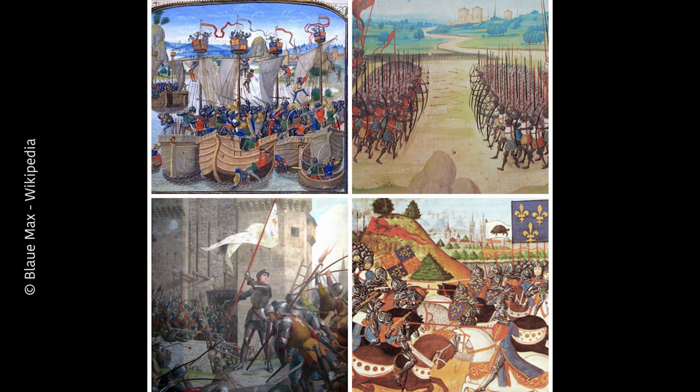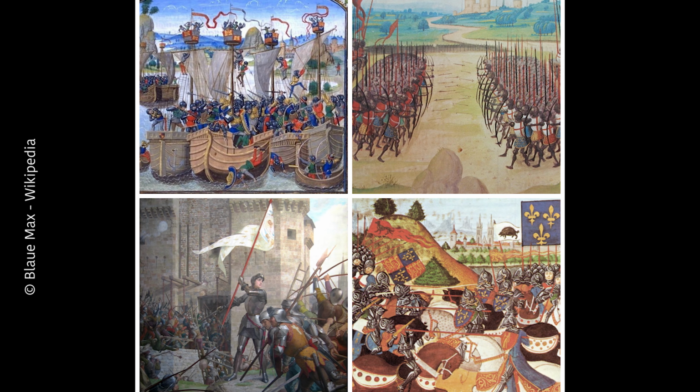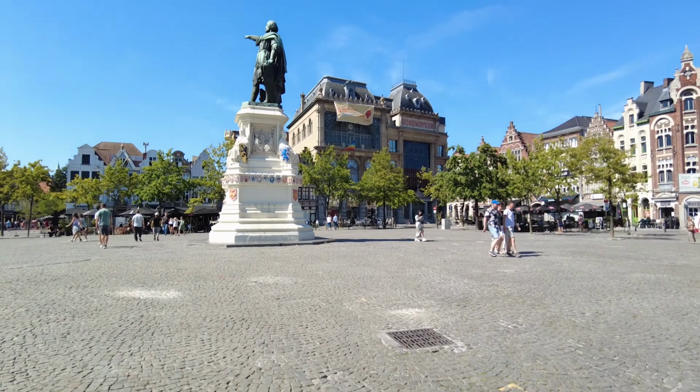And Edward was like, but you, France, are mine, because we have territories in Gascony that are English, that we bought, and you have no right to steal them from us. So the conflict of the 100 Years' War started after this event here in Ghent, and 116 years passed. The war ended. No one really won, and both won at the same time.